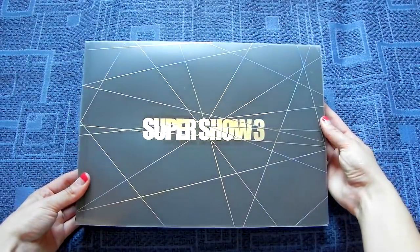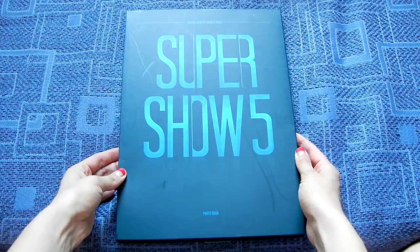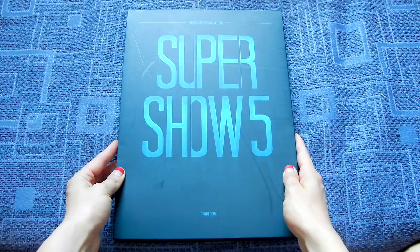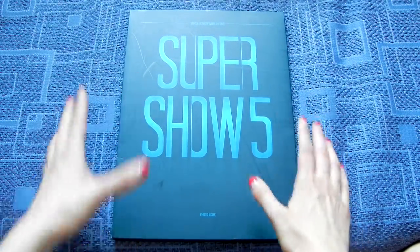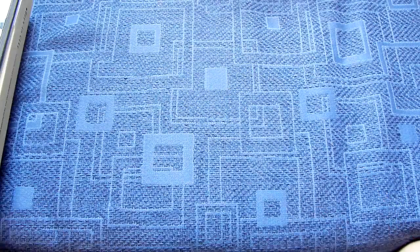I try my best. So here's first the Super Show 3 photobook. Here's the Super Show 4 photobook. The Super Show 5 photobook, which is the last one, and I hate that. It just doesn't work out, okay? When you start to do this, then you continue as some. The rest of the photobooks.